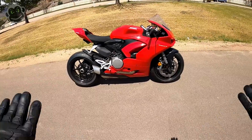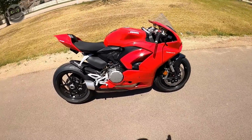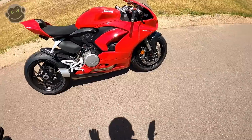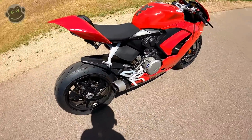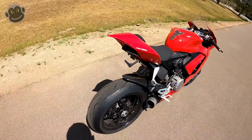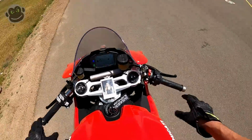It's hard to say how I'm going to make this better. It comes so awesome off the showroom floor. Obviously you can dump the big, huge catalytic converter and put some nice sounding pipes on there, but it's so awesome just stock. I don't know what you do to it. I'm sure I'd find something.